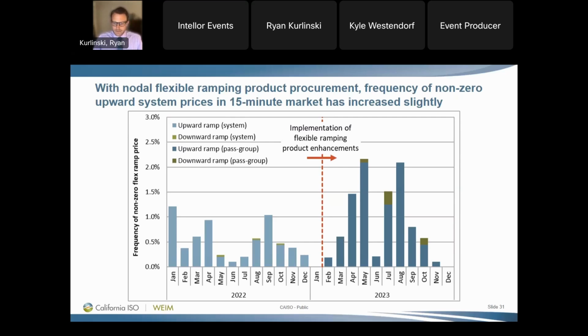Prior to the implementation of nodal flexible ramping product on February 1st, this was the old system constraint. To the right of February 1st, we're seeing the percentage of intervals in which the pass group constraint for the flexible ramping product was non-zero. The upward flexible ramping product is shown in blue, and the green shows the downward flexible ramping product in the 15-minute market, for intervals in which the price was non-zero for the pass group constraint.